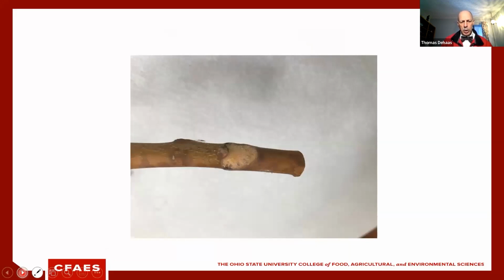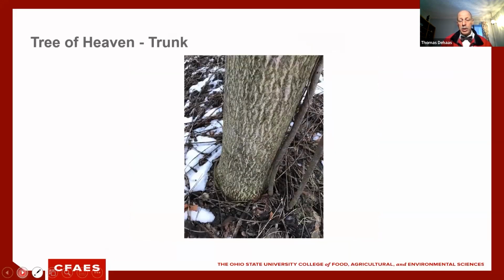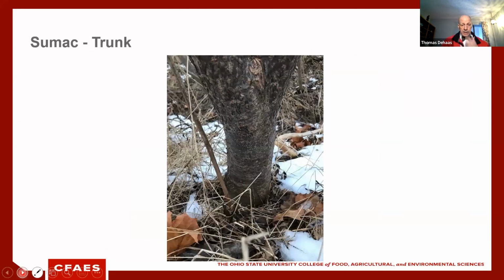In addition, one very good way of telling tree of heaven is this heart-shaped leaf scar. And so when the leaf comes off, it's got this very heart-shaped leaf scar that it will maintain for a couple of years. Whereas sumac buds tend to be surrounded by the leaf scar. I kind of refer to this as almost like a horseshoe. The bark on tree of heaven is very rough. Sometimes people consider it to look like alligator skin. Sumac, the tree bark is much smoother and almost takes on a characteristic of almost a cherry.